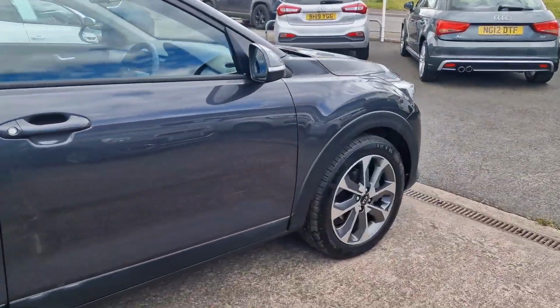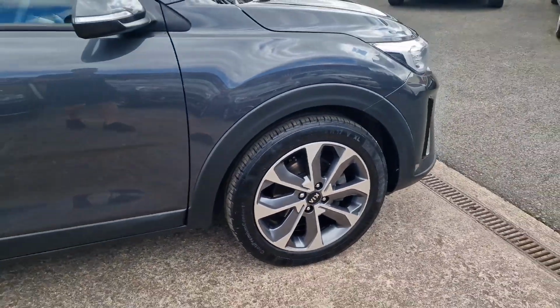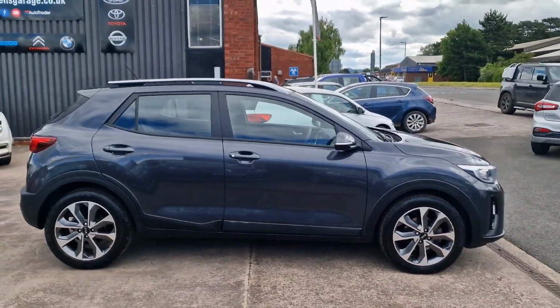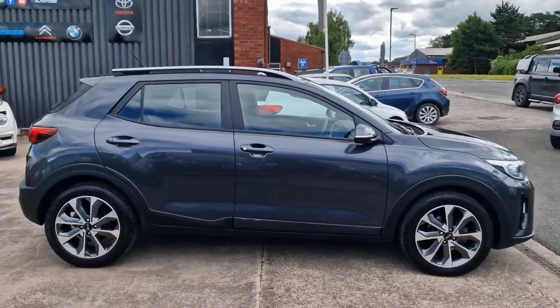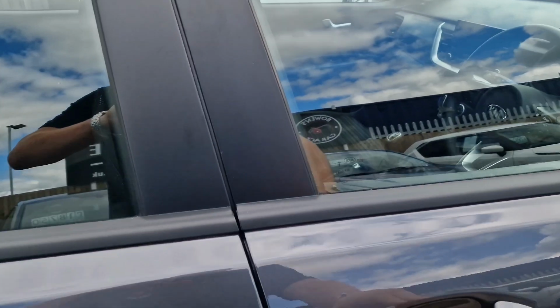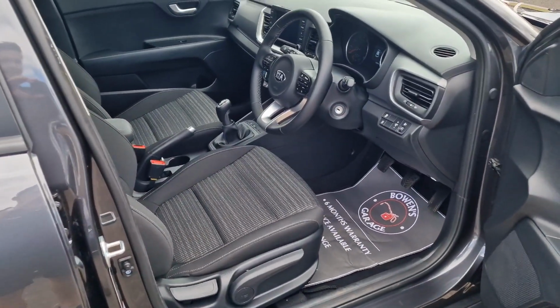So one owner, full service history, very sensible running costs, £190 a year to tax. Up towards 50 miles to the gallon on a combined run. And obviously you do benefit from having this slightly higher seating position, so it does allow for easier access, better visibility.